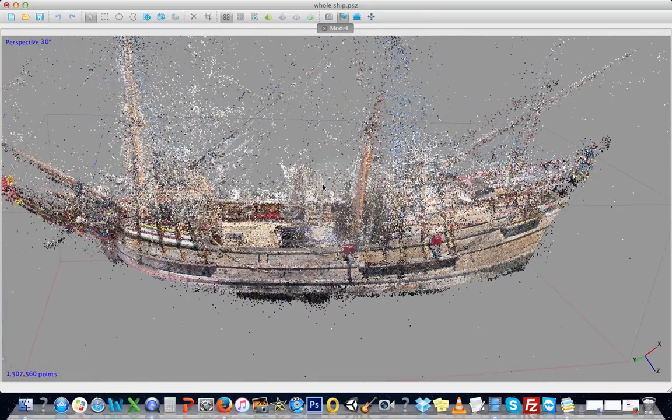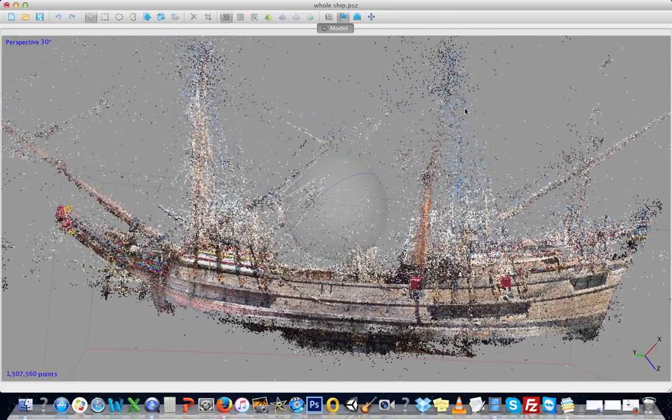Now, we are still dealing with some technical issues in the fine detail. In particular, there's all this blue and white snow, as I call it. And this is where the software is making an error. It's recording parts of the sky where they're close to the rigging. And we're working on two or three different solutions for getting rid of that.